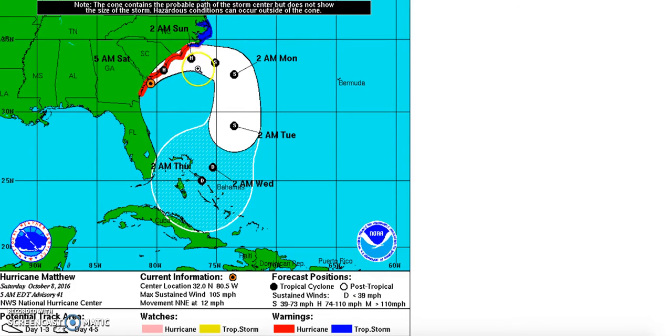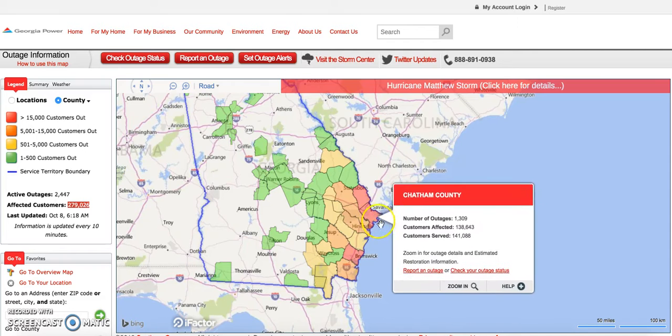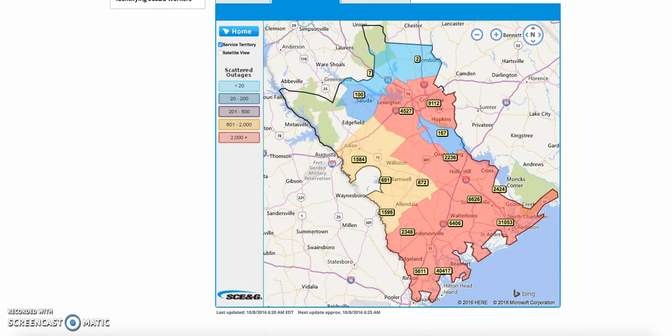So this is still going to be hanging around 2 a.m. Sunday, as you can see. So it's not going to make a lot of progress, which is why this is such a huge rain concern. And it's led to a lot of power outages in Georgia. Looks like about 280,000 power outages down there, with the most affected areas around Savannah and Brunswick. And that's obviously going to lead to issues to get that repaired. A lot of people in the dark with this storm, which just makes it far worse. And then a similar story in South Carolina.